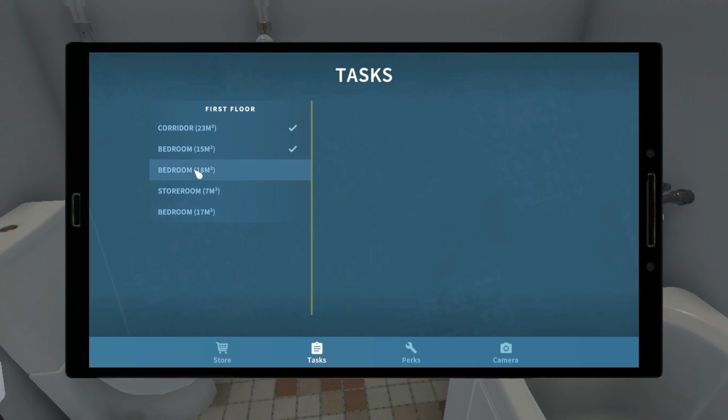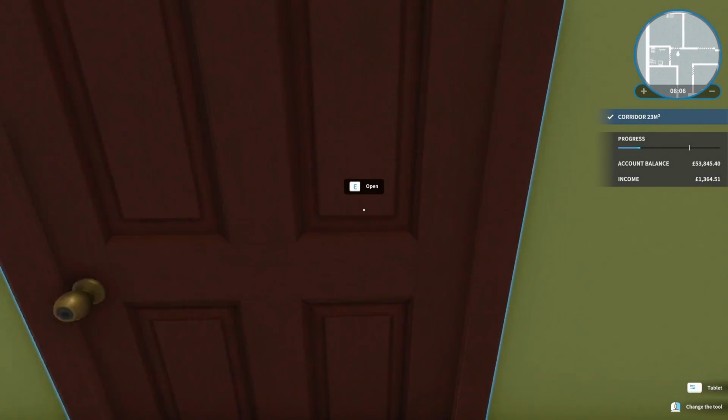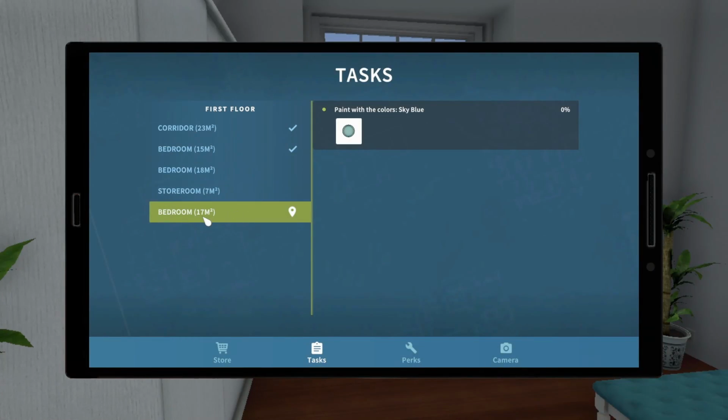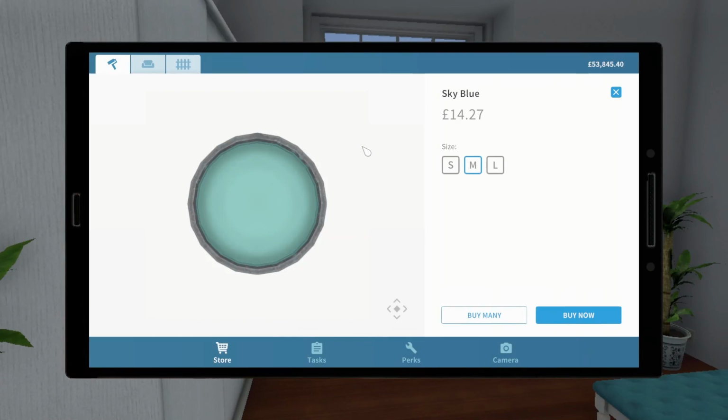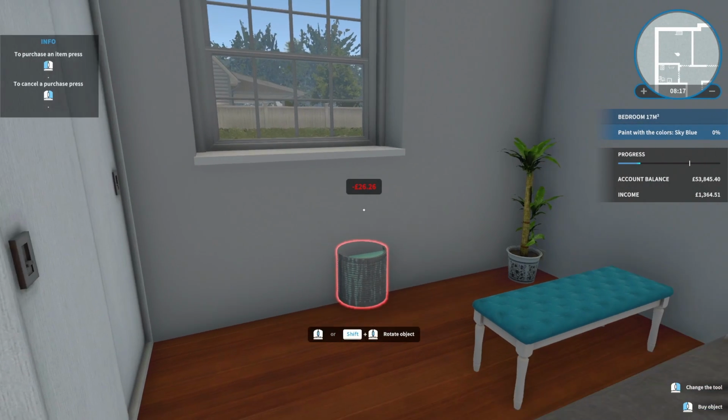Bathroom. Should really actually read these things, never bring it up. No, so I've got two bedrooms and a storeroom that I need to look for. And close that. This is a bedroom. Must have something in this one. Yep, this bedroom needs to do with sky blue. Go large again. Just the one.